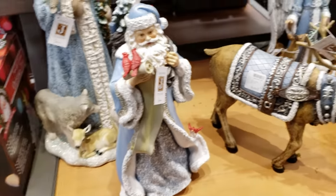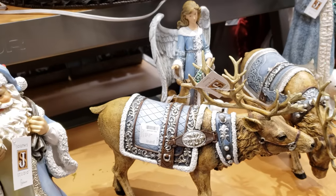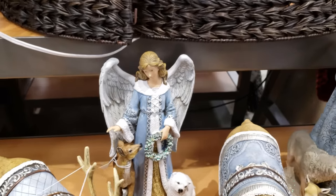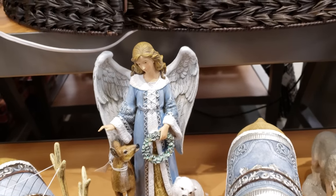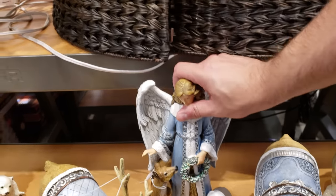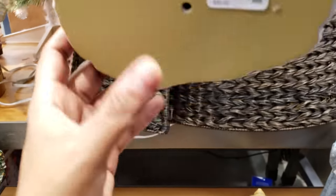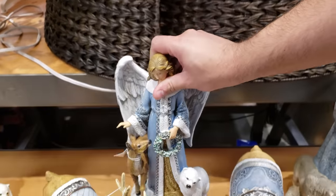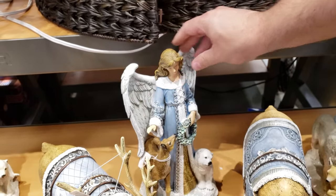$62. Then we got the reindeer. He is going to be $118. Ooh, look at the angel here. We got a deer and a polar bear. I wonder how much that one would be. Let's flip that over. At the bottom here, $55. Hey, $55? Yeah, that's a pretty angel. I don't think that's bad at all.